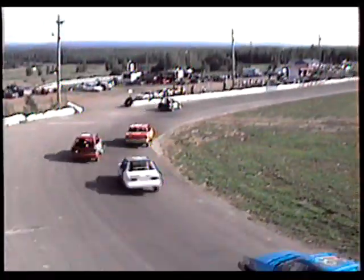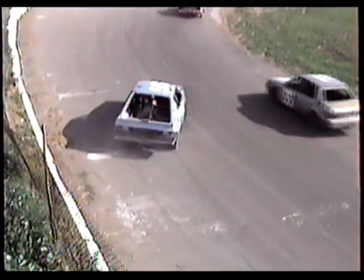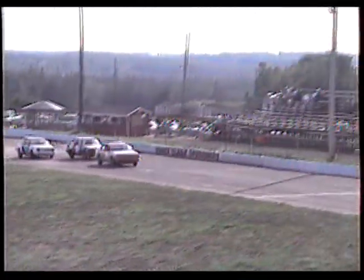Jumps out to the early lead with the 24, Paul Bissett in second spot, and the 9, Aaron Nelson in the third spot. He's looking for second in that number 9 Ford Escort machine on the outside of Doucette, with the 45 of Dale Somerville right there on the inside.